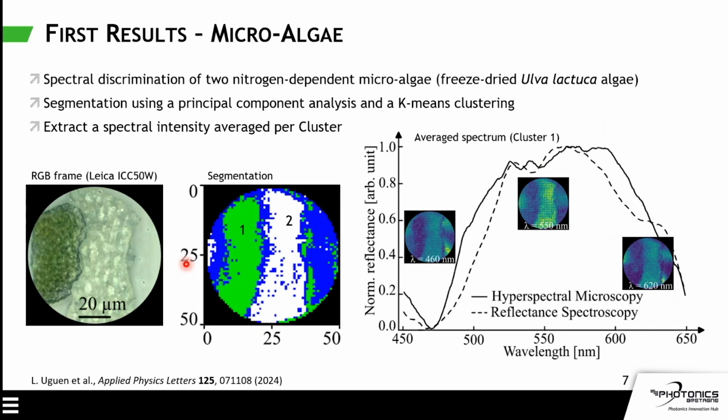To continue with another, biological sample, we tried to image microalgae. We tried to make the spectral discrimination of two different nitrogen-dependent microalgae. On this image from a conventional microscope, we see two different algae, but it's not really clear. With the hyperspectral microscope, we make a segmentation and see two different clusters, the first in green and the second in white. So with the spectral information, we can discriminate the two different algae.